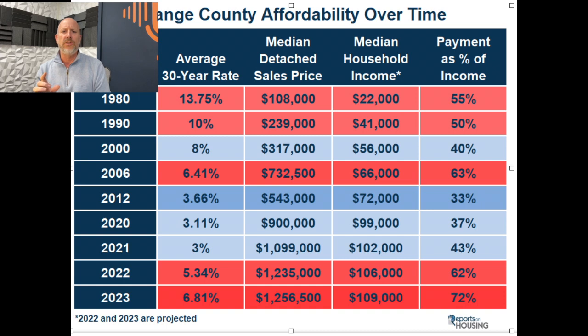So fast forward to 2023, even with the rates on average earlier in the year being about 6.8%, the median priced home in Orange County now is $1,256,000. And the median household income is around $109,000, which is the new middle class, you might say. So you'd have a payment as a percentage of income of around 72%. And that was before the rate hit over 7%. So that makes it even more narrow for a home buyer in today's environment, as prices have gone sky high this entire year, and things are still going.